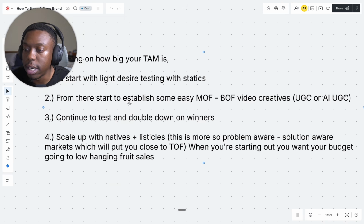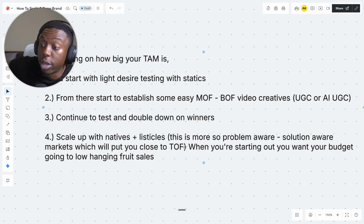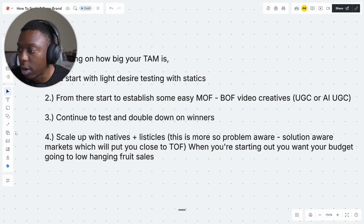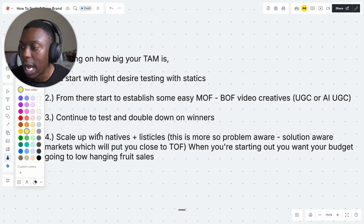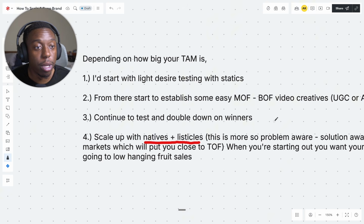Then you're just going to continue to test and double down on winners. And then you're going to scale up with natives and listicles. Now, the reason why I would wait a little bit to scale up with natives and listicles is because it generates more top of funnel awareness, like I was just mentioning. If you have the budget and the spend and the capital to generate a ton of demand and education around your product, feel free to go ahead and start off with natives and listicles and advertorials.